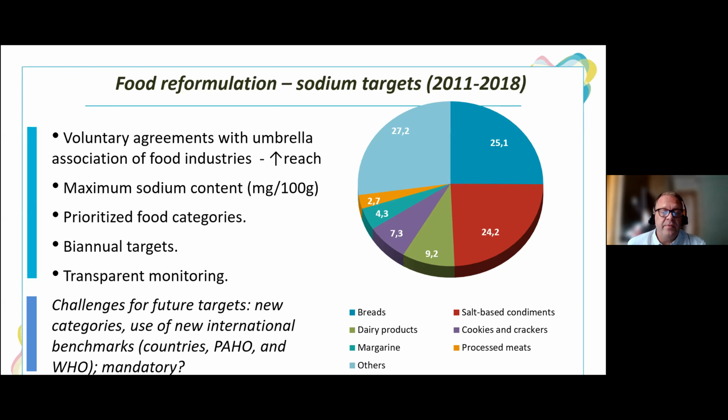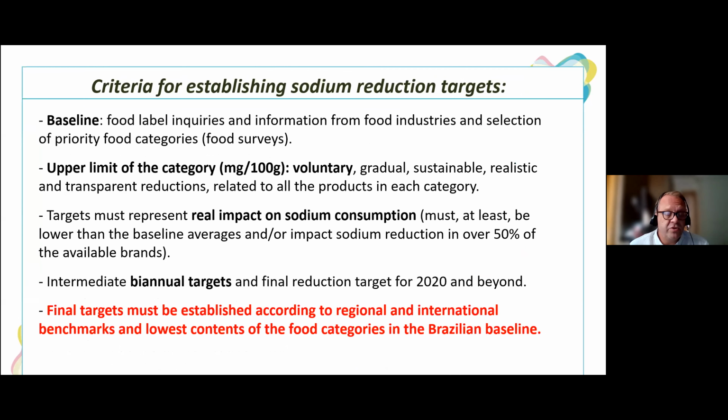And as said by Fabio, I think that we started a voluntary process, but we look forward to sometime in the future transiting, as Argentina has done, to a mandatory process so we can reach more food categories, reach the whole market, and be able to monitor this better and reinforce these strategies.